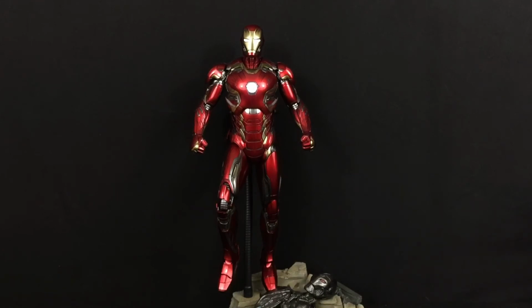But anyways, this figure is so awesome. It has paint work, articulation, sculpting, and it's just a great figure if you're an Iron Man fan. I really suggest this figure because it's so awesome. You get a nice display piece, 2 stands, one regular, one dynamic, and as you guys can see, he's on the dynamic one that I have, and I just love this figure so much.